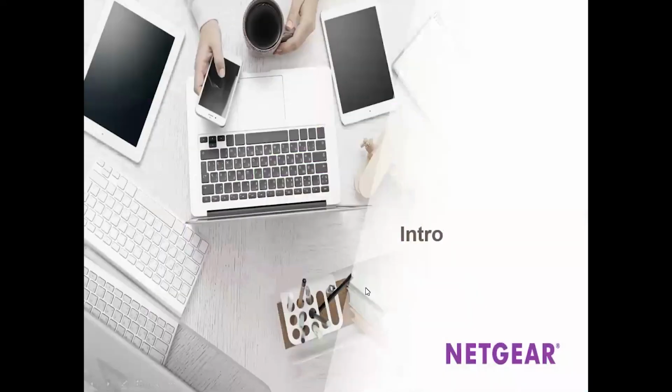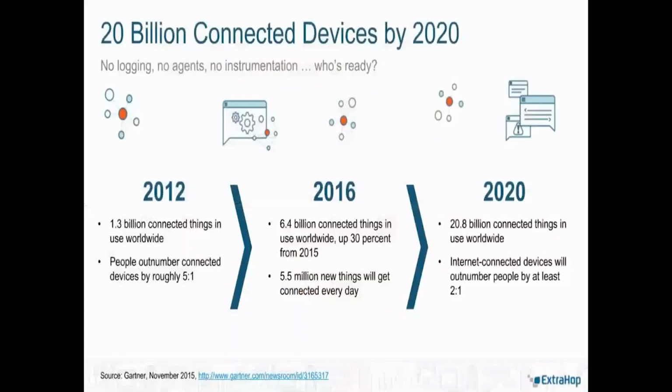So first of all, it's about the introduction of the IoT. As I said, the first thing is about what is going to change on the IoT network. What is the main change that we are going to see? Mainly, it's going to be the number of devices connected. So we expect that we are going to have 20 billion connected devices. That's massive.